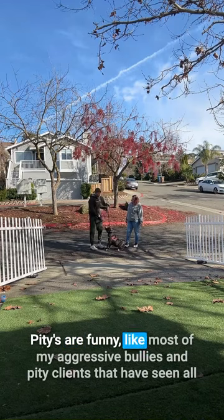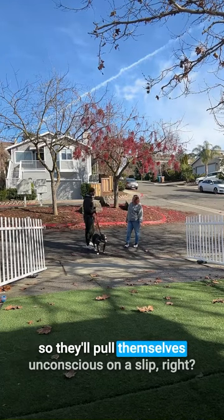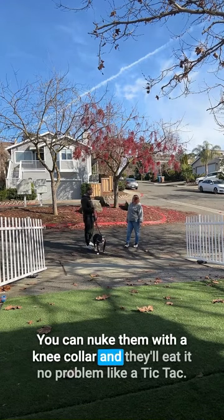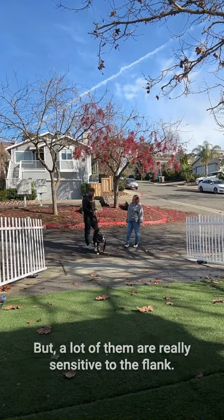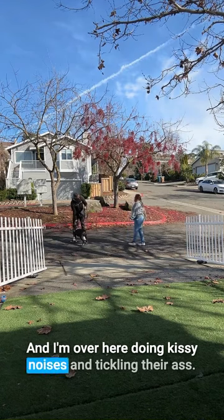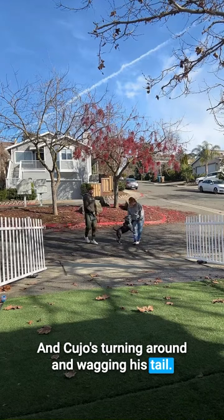Pitties are funny. Like most of my aggressive bully and pit clients that have seen all the trainers and will eat any correction, they're neck hard. They'll pull themselves unconscious on a slip, right? You can nuke them with an e-collar and they'll eat it no problem like a Tic Tac. But a lot of them are really sensitive to the flank. So I'm over here doing kissy noises and tickling their behind, and Cujo's turning around and wagging his tail.